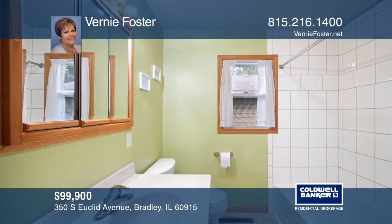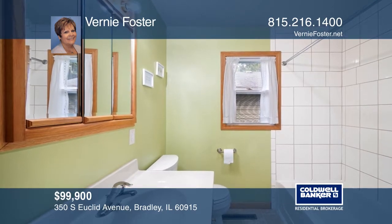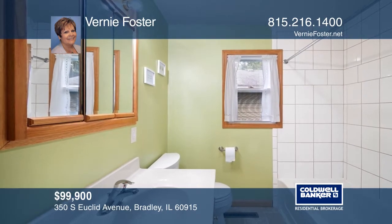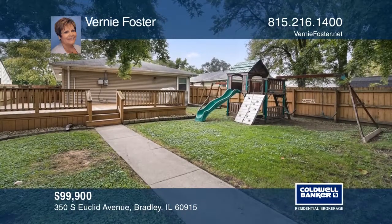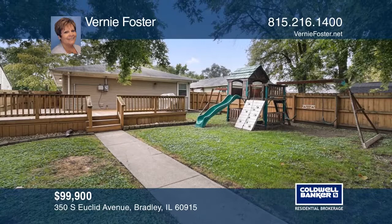Oak cabinetry and Corian countertops can be found in the kitchen. Enjoy the very oversized garage and backyard. Your dream home can be yours today by contacting Vernie Foster.